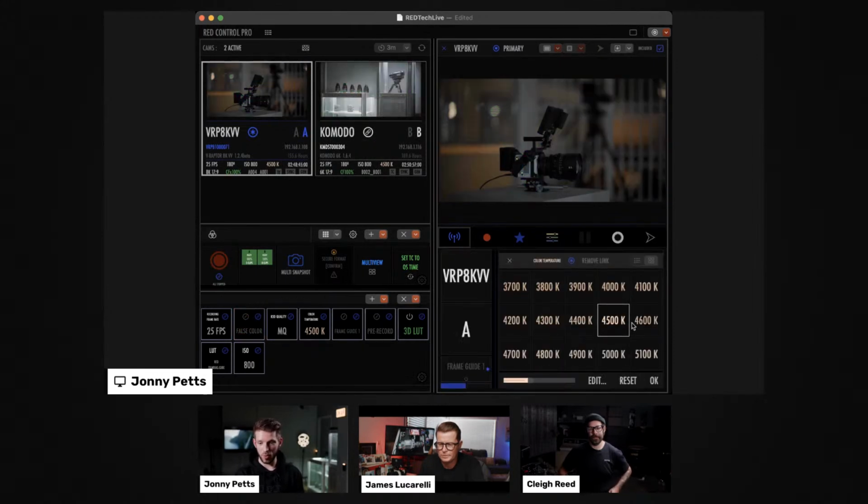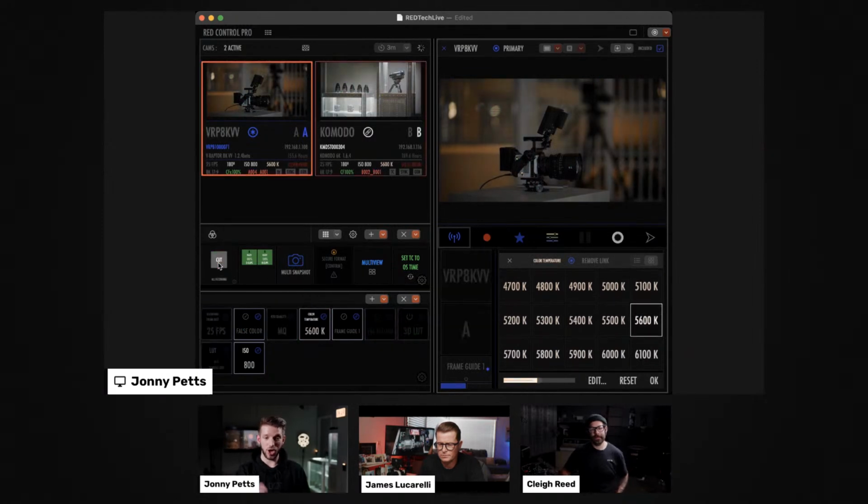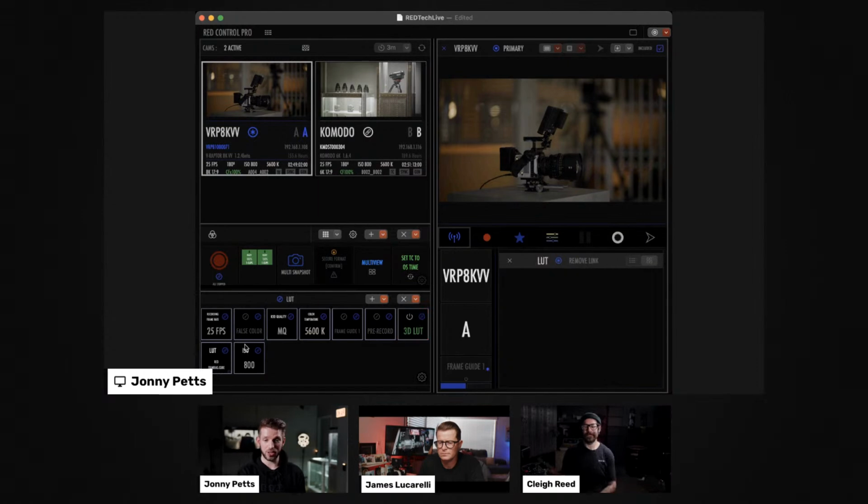If I want both of my white balances to match, we can come in and set these both to 5600. We can then turn over very quickly. Both of them are now turning over. We can now cut that. We can format the card should we want to. Let's come in and turn our LUT off. Or we can come in and actually change the LUT across all the cameras.